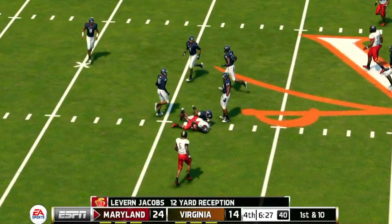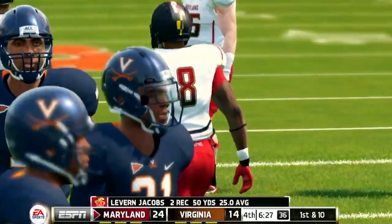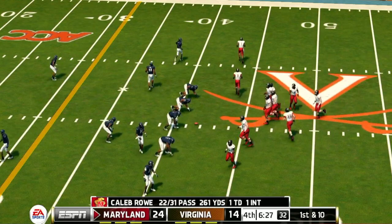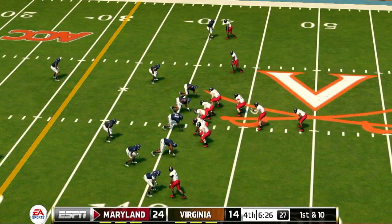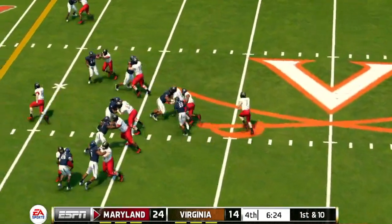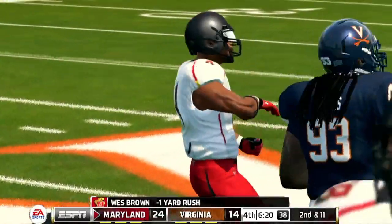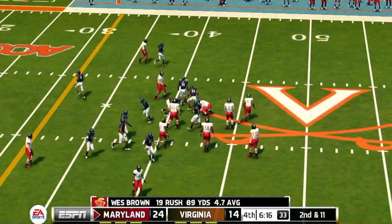Tackle made around the 42-yard line. A nice-looking play that time. Well, the defense was blitzing here, and again, great recognition by the quarterback to find the hot receiver. And off up the middle, and he's stuffed. That'll bring up second and 11.